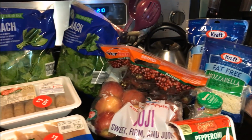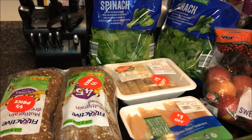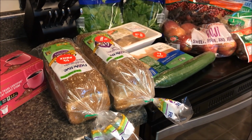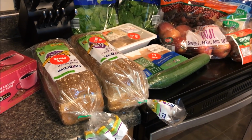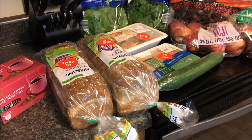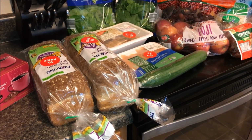Sometimes it only lasts us for a couple of days, just depending, because all of us in our house eat Weight Watcher Freestyle. My kids eat the same way that I eat. I don't make separate meals for them. So whatever I'm making usually is for all three of us, and if my other kids are home as well.